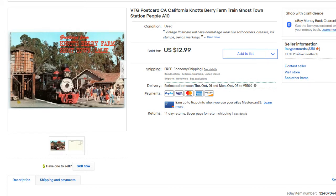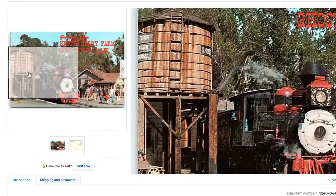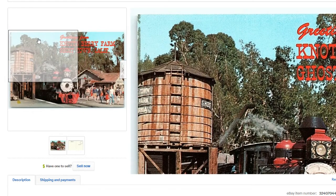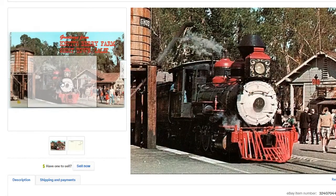Next up, we have this California Knott's Berry Farm train ghost town. As we can see here, this sold for $12.99. Knott's Berry Farm is a subject. For those who don't know, it's basically an amusement park, kind of like Disneyland. It's maybe 15 minutes away from Disneyland, if not closer.